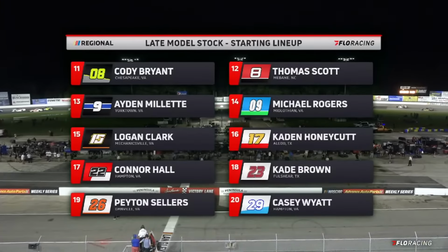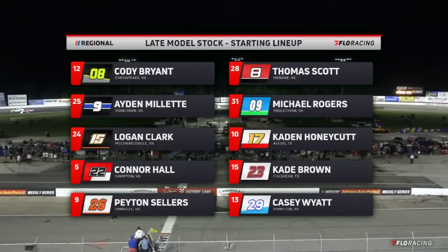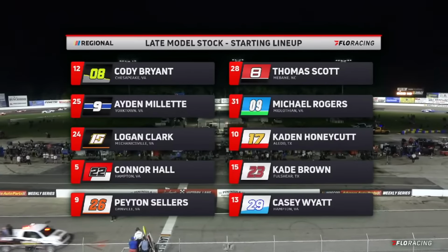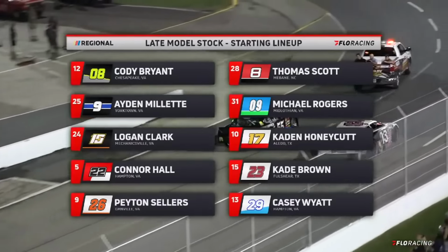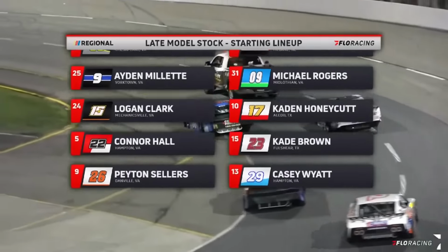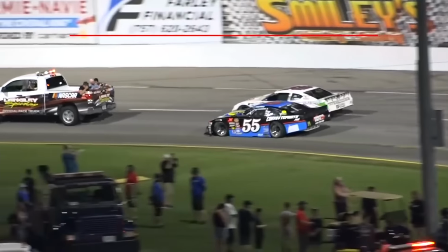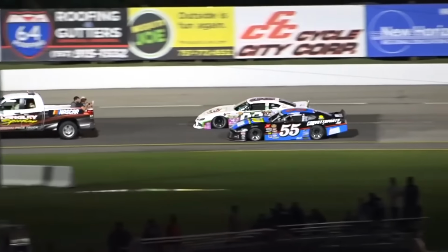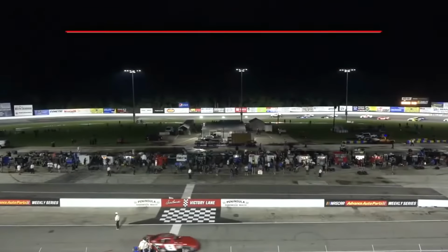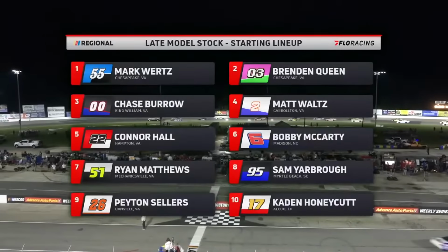Chase Burrow and Matt Waltz will make up row number 2 as we document the rest of the starting lineup here at Larry King Langley Speedway. It'll be Connor Hall and Bobby McCarty on row 3. Row 4 is Ryan Matthews and Sam Yarborough. Row 5 will be Peyton Sellers and Caden Honeycutt. Those are some heavy-hitting names we've just documented. The whole field's heavy hitters. Very good point. 35 incredible drivers.